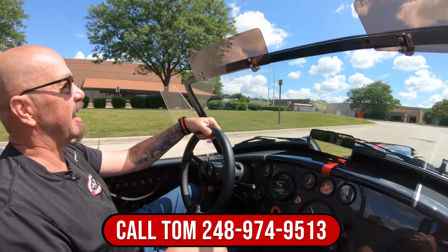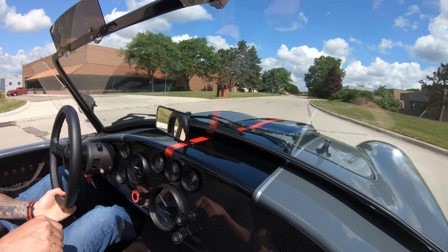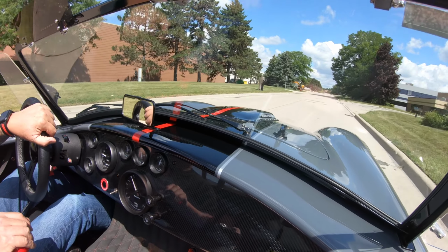Tell you what, Ken Miles would have loved having this baby. That Roush power up front, 427 small block. Tell you, he'd have had a blast on the racetrack with this baby.